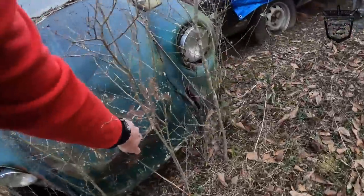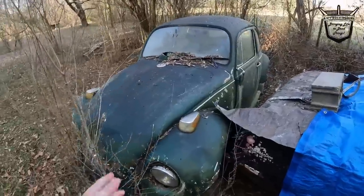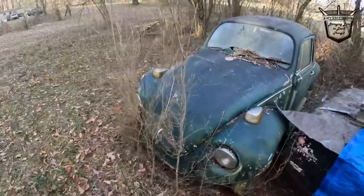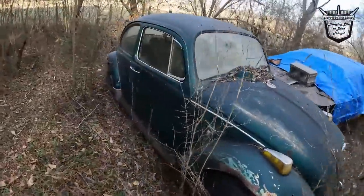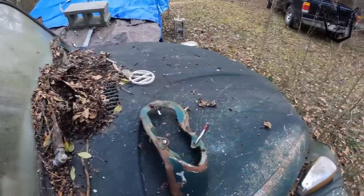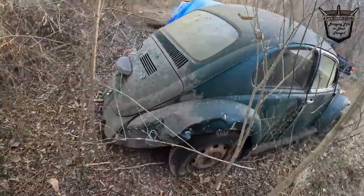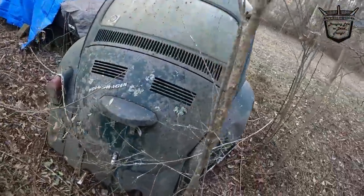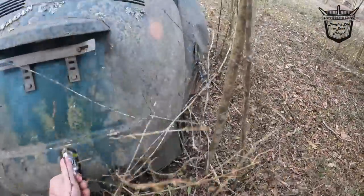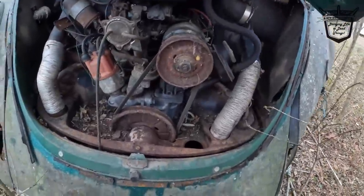Let's check the engine bay. Oh, come on. Can't get the engine bay to open up. Of course, we know that's not the engine bay. Engine's in the back of this rig. That would have been a tail light housing, I would assume. It would go right here. There is the engine.